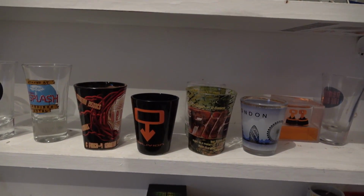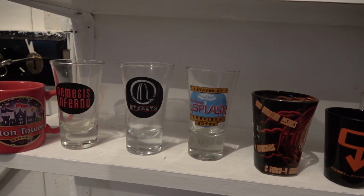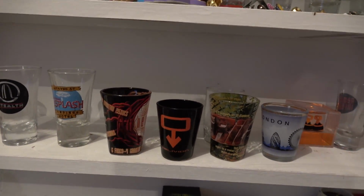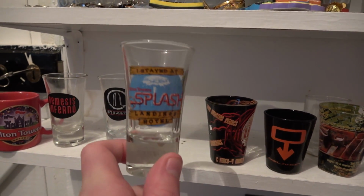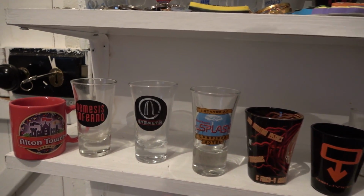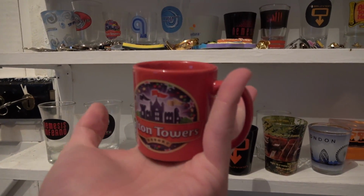Over the years, I've also bought a lot of different shot glasses. I only stopped collecting these, really, because I didn't have a nice bar area to put them all in behind. But you never know one day. But anyway, yeah, looking at these shot glasses, some that stand out more than others, especially ones that have had the logos changed, like the Splash Landings Hotel there. That's got to be about 10 years old, if not a bit more now, this one. That's the smallest mug in my theme park collection. There you go, it just fits on the palm of my hand.